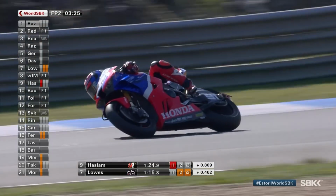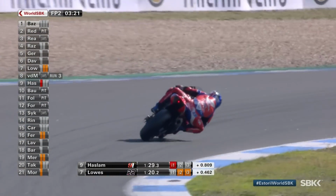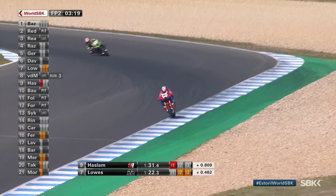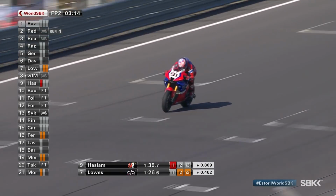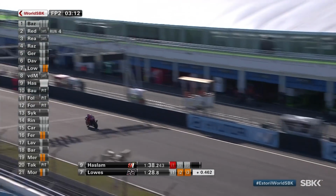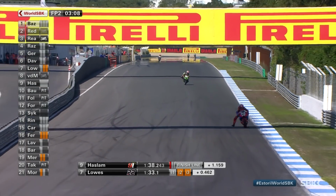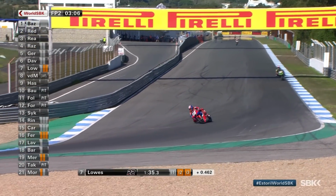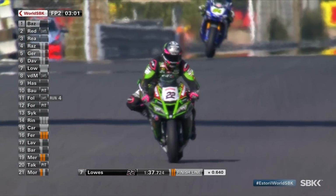Alex Lowes is up on his latest lap, hoping to improve, and with the margins pretty small between the riders from 5th to 7th, he could well be looking to make an improved position. I don't think Haslam is going to do so on this latest lap. He's 0.8 of a second down after 3 sectors, and he does indeed lose further ground in the final sector of 1:38.2. Jonathan Ray directly behind him on track will now get up and running with 3 minutes to go to try and set his fastest laps of the session.